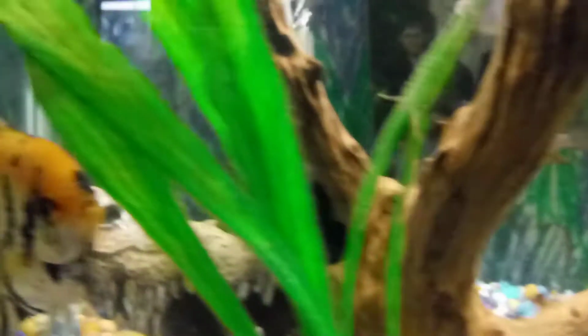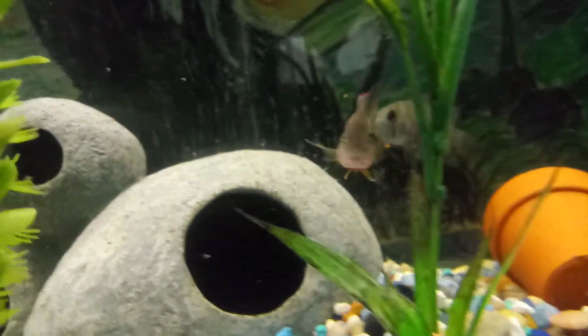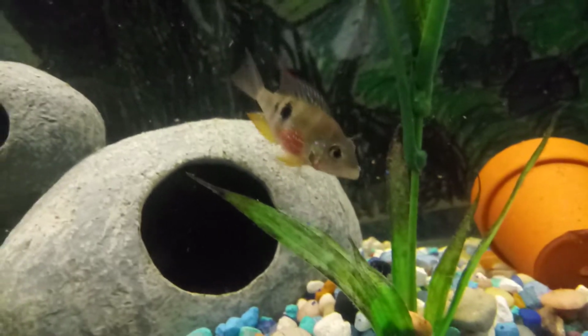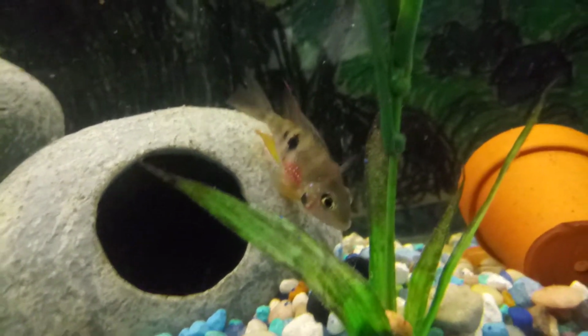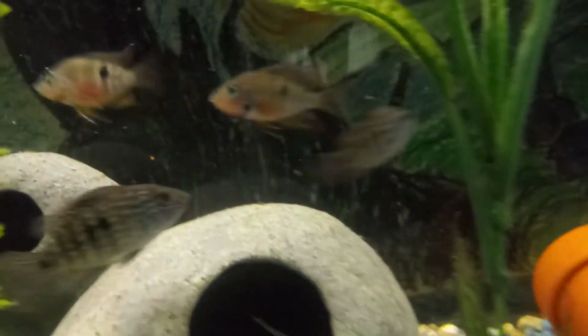But no, this tank's pretty boring for the most part. I got a wood cat that sits in there all day, doesn't come out till night. So I needed something to break up the monotony, and I found these, and these are like a firemouth cousin. The two-spot or spotted cheek cichlid.